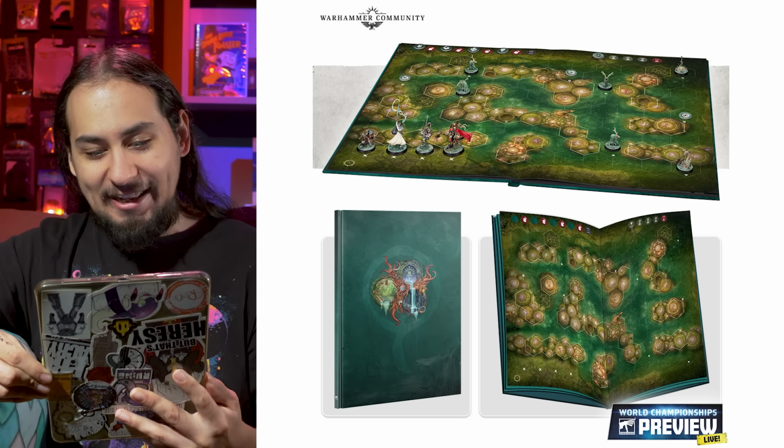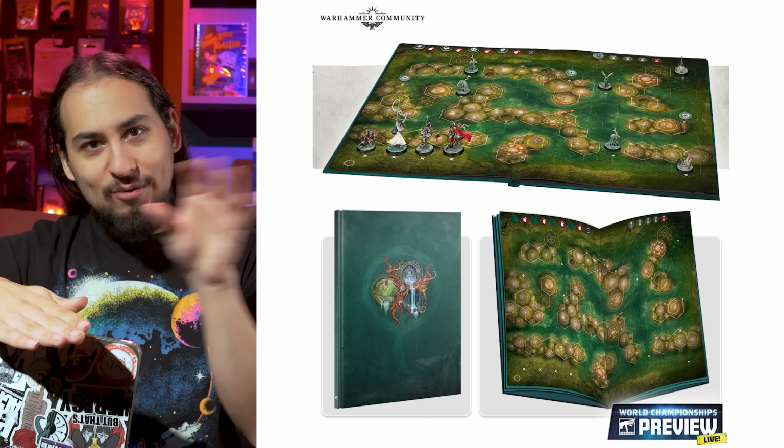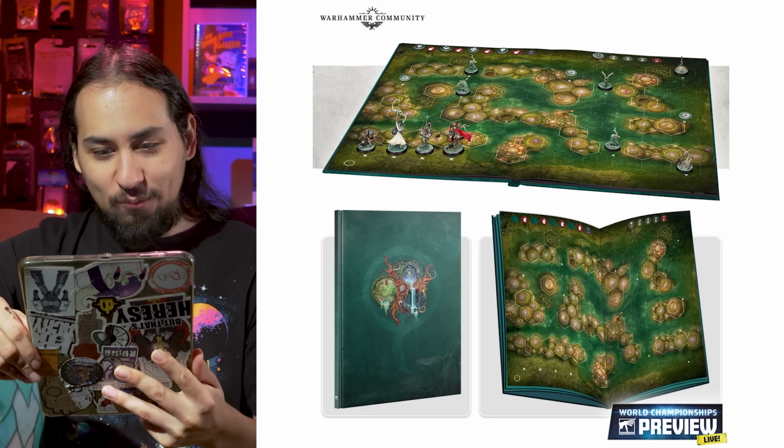People are gonna be taking Instagram photos with that book kind of in an L shape so that they can use it as a backdrop, and the minis are gonna look amazing. This is a really, really cool thing.